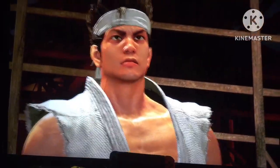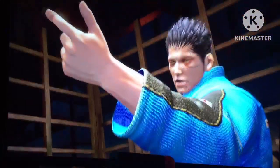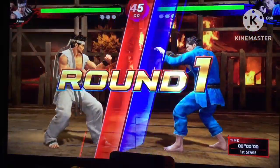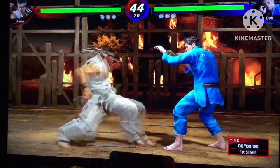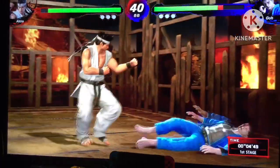Right, so here we are with Virtua Fighter 5 Ultimate Showdown. This is a 2021 game, and that is the PlayStation Plus streaming game, and the colors are bright and the graphics are amazing.